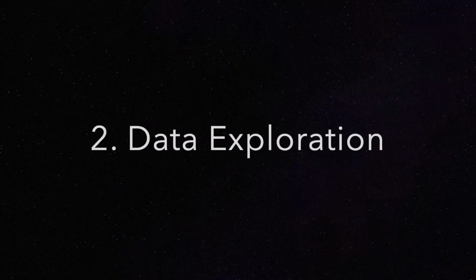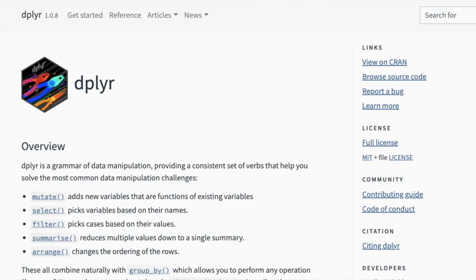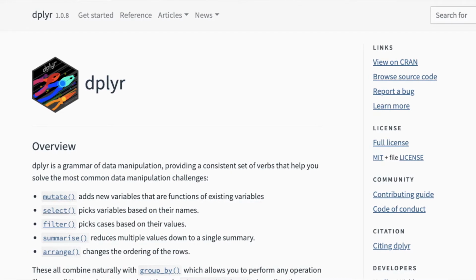All right, so let's continue to the next skill. The next skill that you need to learn is data exploration. Once you've collected data and you want to use it for answering some research questions, you need to perform data exploration, which allows you to figure out the structure of the data that you're working with. It helps you to understand whether the data is going to be important in your further analysis. When it comes to data exploration, if you're working with Python, you would need to learn a library like pandas. If you're working with R, then you need to learn how to work with the dplyr package, which works similarly to how pandas works, but in the R ecosystem.